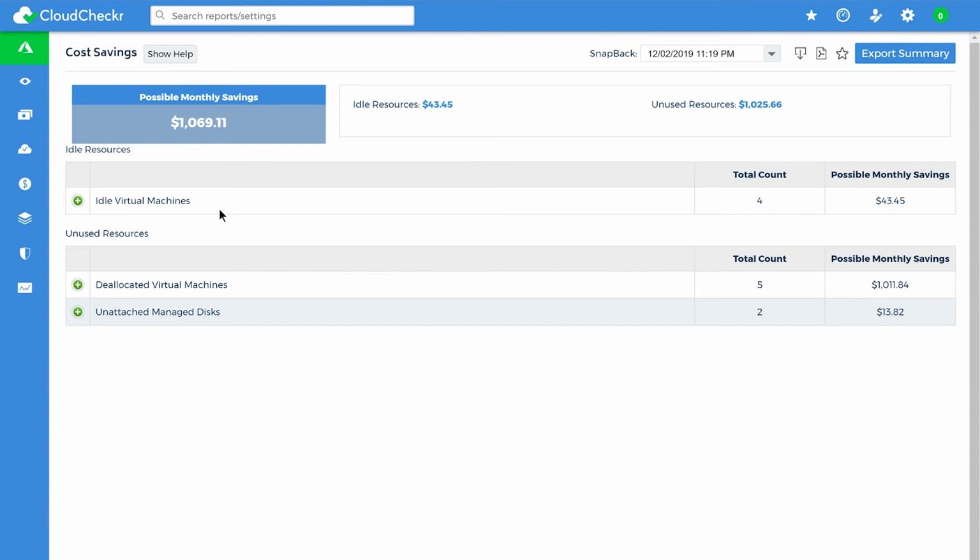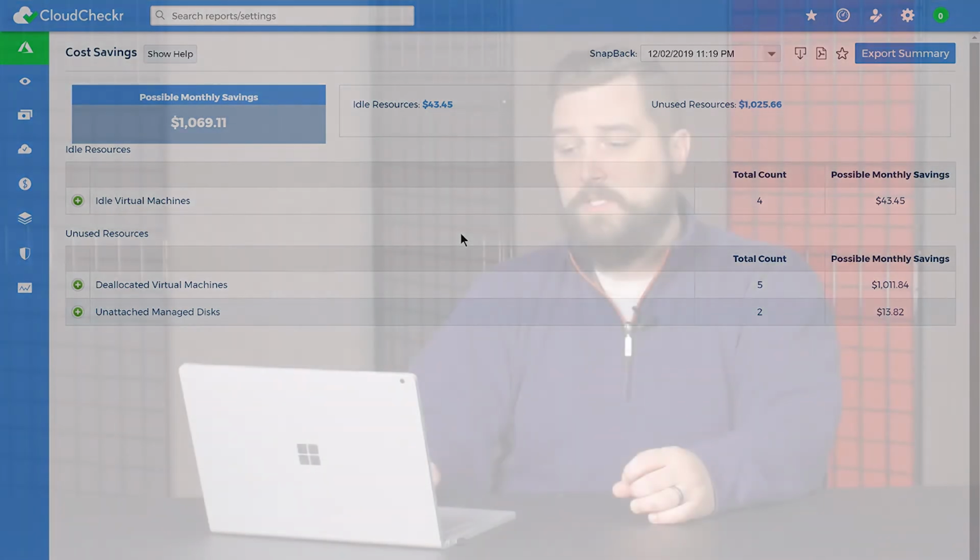Unused resources is then, as you can see, even further than that, deallocated virtual machines and unattached managed disks. Especially unattached managed disks, there's absolutely no use for those until they're attached, and you don't want that to continue to soak up that monthly usage. So that's CloudCheckr in a nutshell. There are a lot of other functions that you can do here with CloudCheckr. I don't have the time to go through it all right now, but I absolutely encourage you to ask questions.